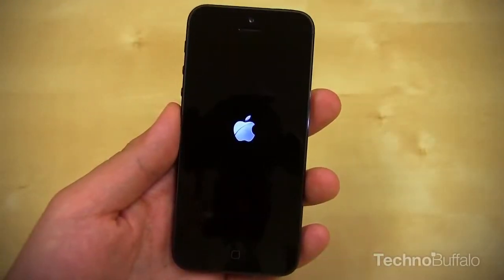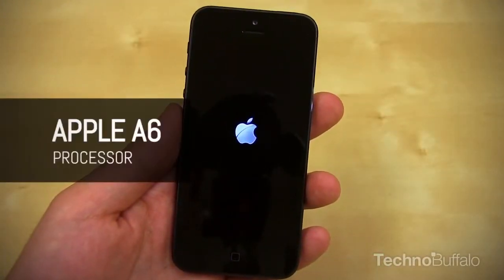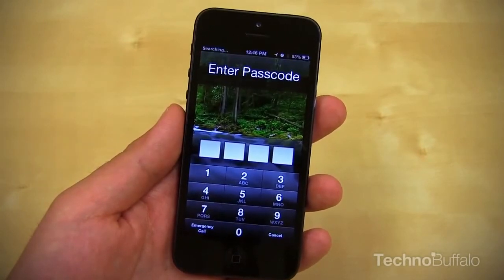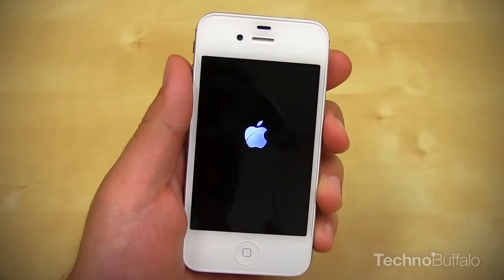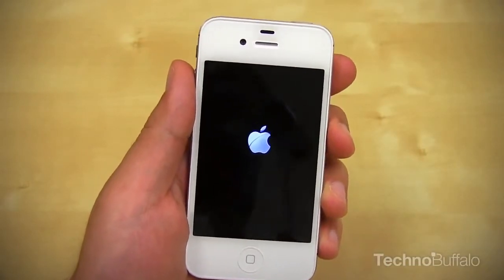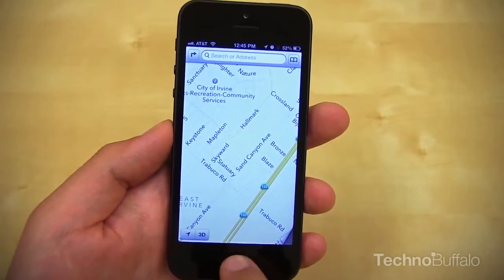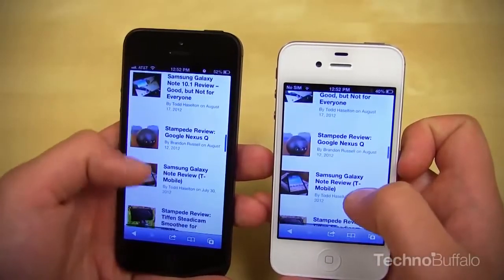So let's talk about what's powering this guy, the new A6 chip. The phone definitely feels faster. At least right now it's most evident in boot up time, incredibly quick. I never thought any previous iPhones were slow, but this one's definitely faster. App load times are very quick, especially when compared to the iPhone 4S or the 4, and Safari load times are especially quick as well.